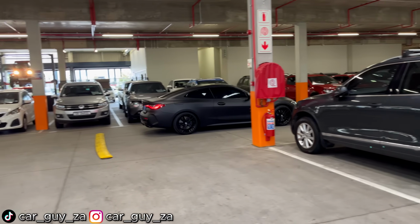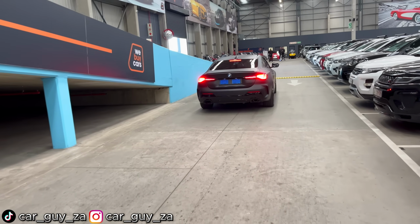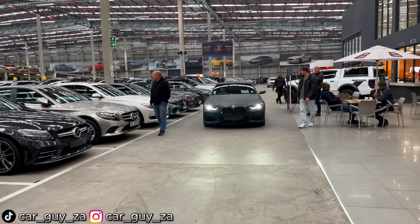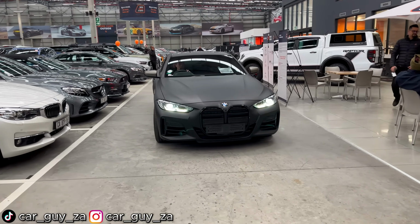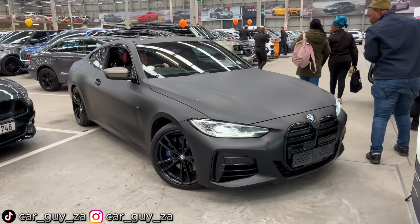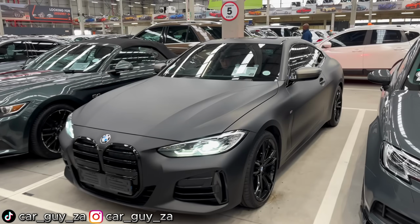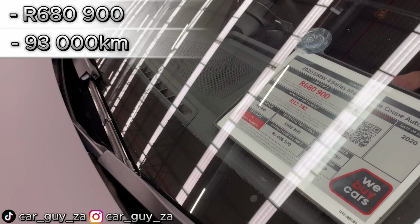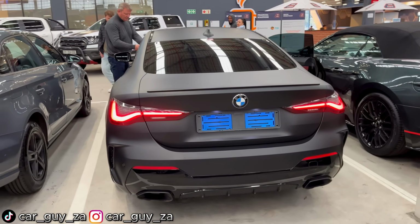My word. Wait. Oh my word. Wow. Damn. I'm out of breath because this car appeared out of nowhere. It's the new BMW 4 Series. Yo, with a matte black color. Oh yeah, don't bump the damn car now. Let's see what the price is, guys. It's a M440i. 680,000 rand. Yeah, give us a rev, man. Come on. Yo, no rev.